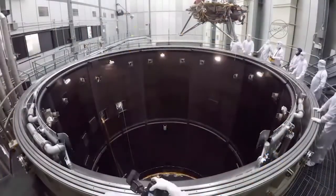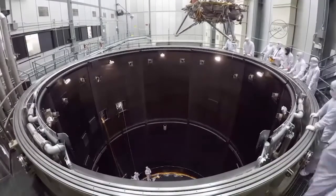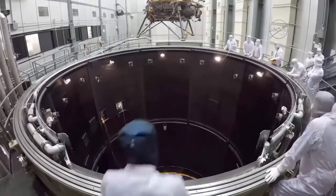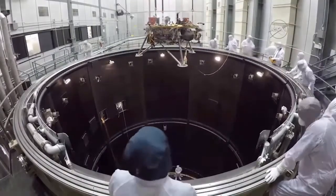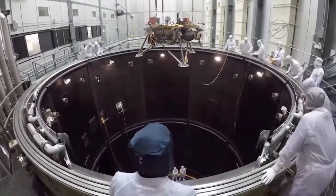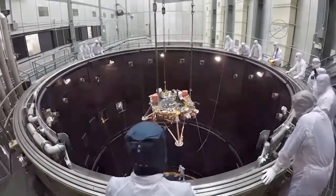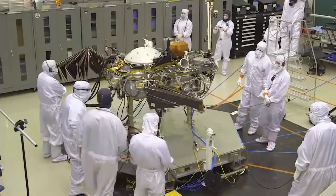This is early on, the science deck, before any of the components had been installed, but we're doing the propulsion integration testing there. Here's our thermal vac chamber, and you can see it's a long, deep chamber. The InSight lander is being lowered in there, and then it spends about 2 weeks in this thermal vac test to make sure we can survive the rigors, the thermal extremes. Jim talked about the big swings from night to day.